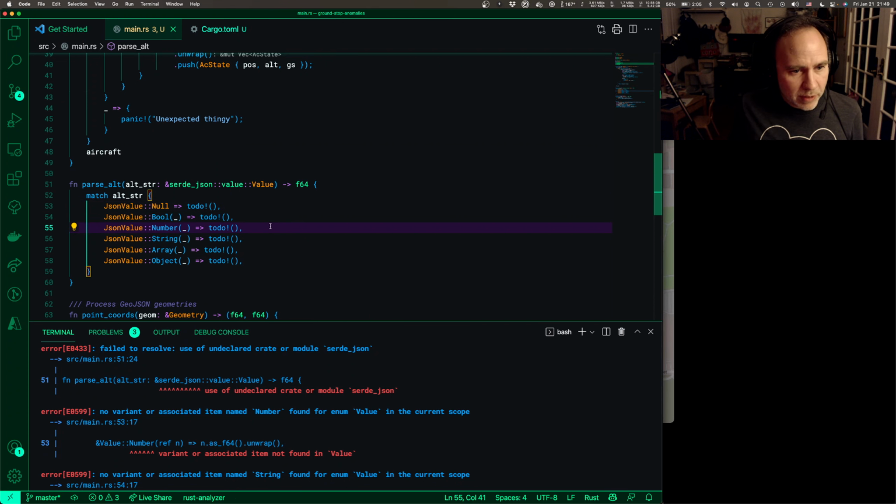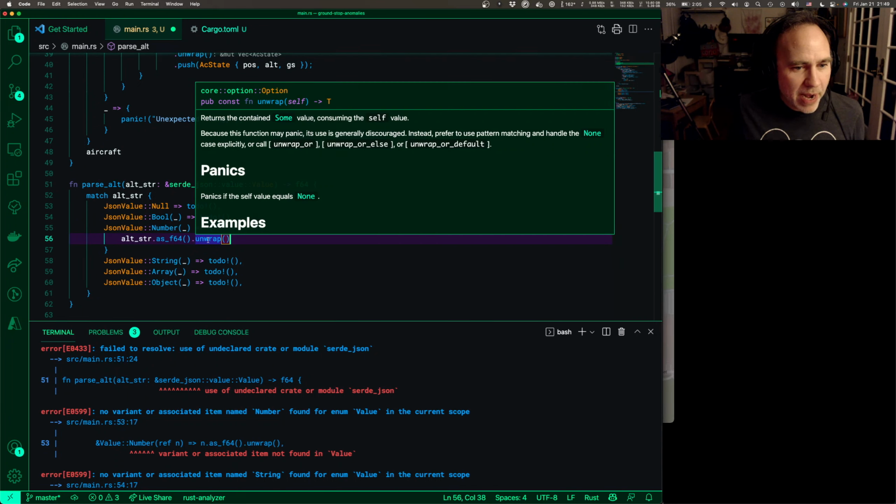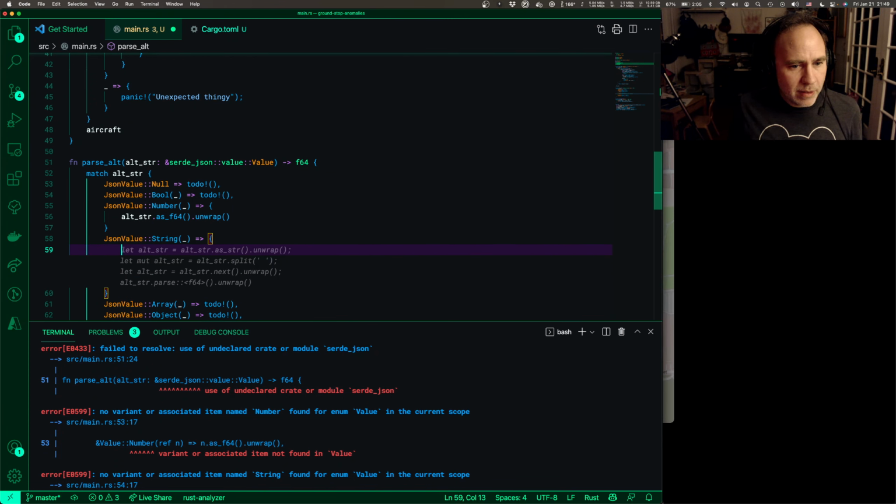So it's going to be either a number, and that's the GitHub Copilot suggestion. That's what we want. If it's a number, we just want it as a float. For this code, right now we're not doing any good error handling. If it's not what we expect, just panic. That's what unwrap does. And if it's a string, no, that's not what we want. Let's make it 0.